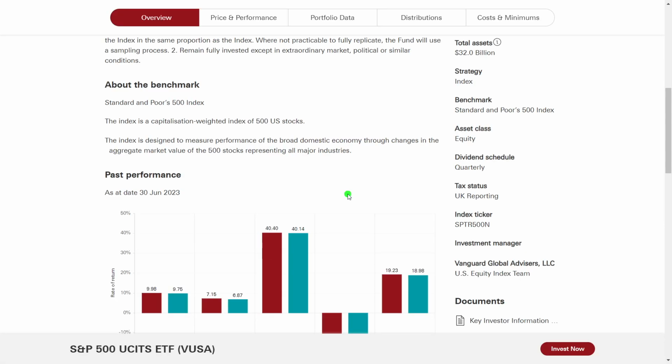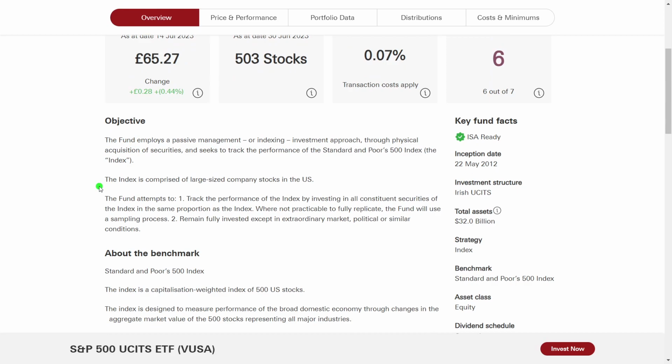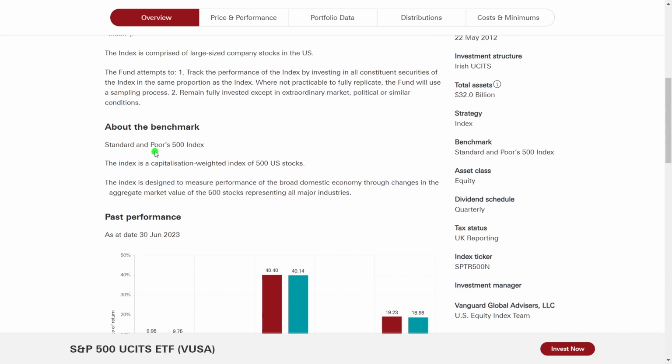So what is this? Well, the S&P 500 is a fund that is provided, and it's an index of large-size company stocks in the US. Specifically, this is the Standard & Poor's 500 index, which is a capitalization-weighted index of 500 US stocks. So this is the largest 500 stocks in the US based on their market cap.